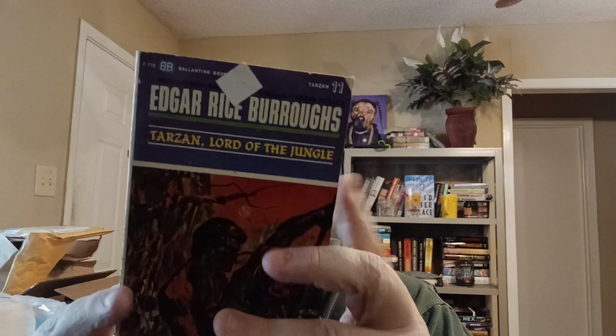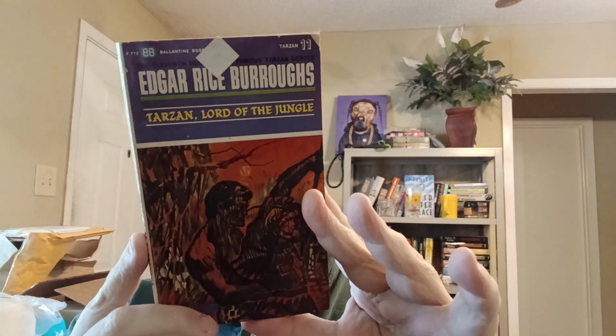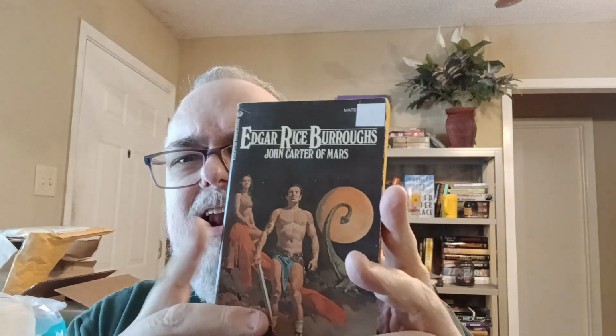Edgar Rice Burroughs, Tarzan, Lord of the Jungle. Another terrible cover, but at least the color of it's a little bit better. This is number 11 in the series. We got John Carter of Mars. I don't know if y'all saw the movie for that, but it was really good. John Carter of Mars is number 11 in the series.